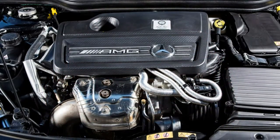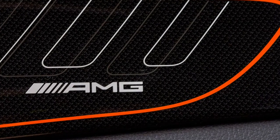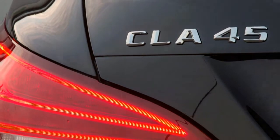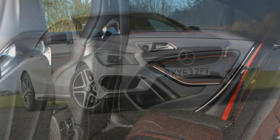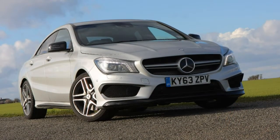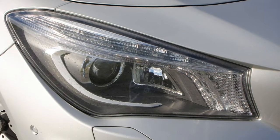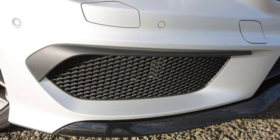Mercedes-Benz CLA-45 AMG performance is simply breathtaking. The engine is a 2.0-liter turbocharged unit which generates 355 bhp and 450 Nm of torque. That means a sprint to 62 miles per hour in 4.6 seconds is possible, while top speed is limited to 155 miles per hour. The engine is a great bit of kit.